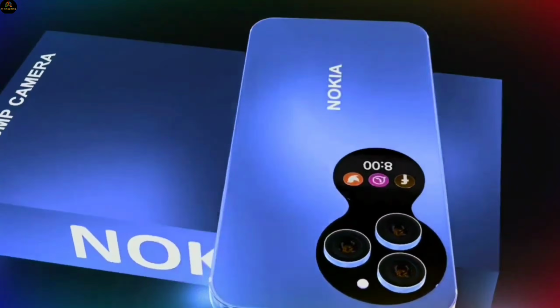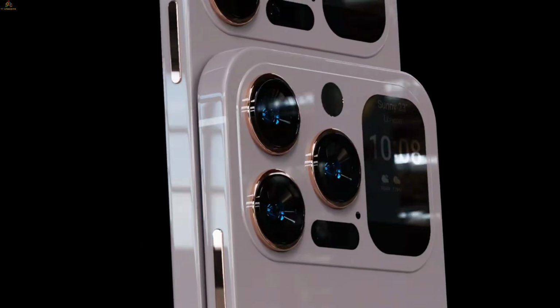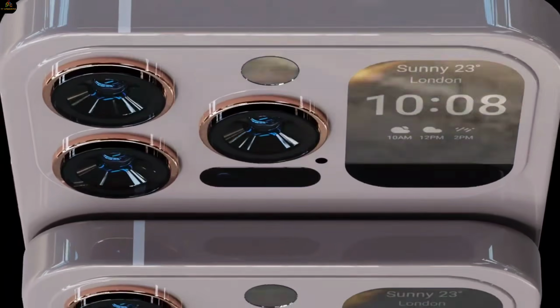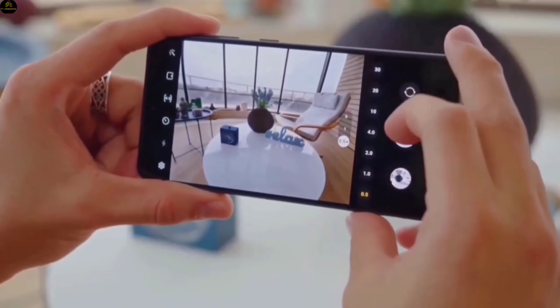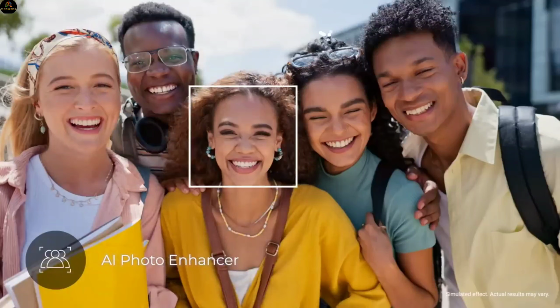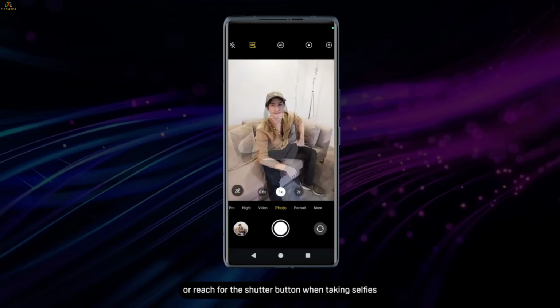Camera setup. Now, let's talk about the camera, the real showstopper. This phone features a triple camera setup, with a primary 200-megapixel sensor that promises DSLR-like photography. Alongside, you get a 50-megapixel ultra-wide lens and a 5-megapixel depth sensor. And for selfie lovers, Nokia has included a 32-megapixel front camera for stunning selfies and crystal-clear video calls.